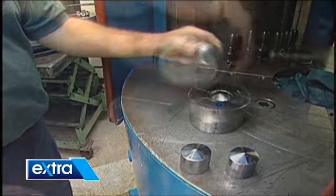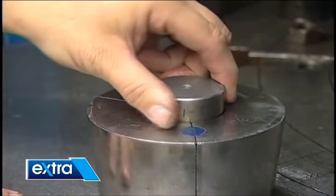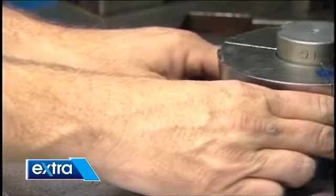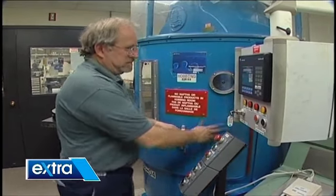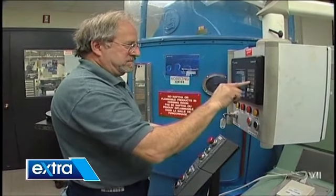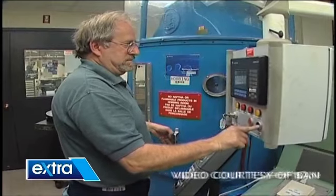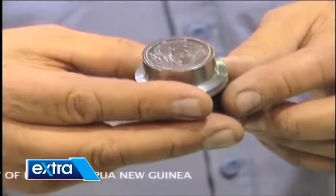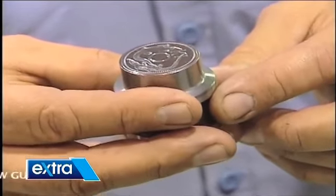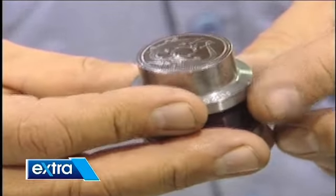This matrix, which is quite hard after heat treating, is pressed with a lot of tonnage into softer metal. This hobbing process produces the working punch, which follows the same series of stages: a detail phase to check quality, heat treating to harden, and then the polished punch. Quality assurance experts carefully examine the polished punch to make sure it meets exact specifications.